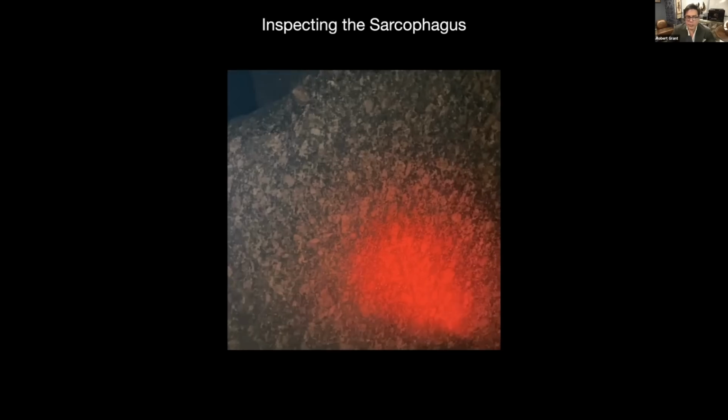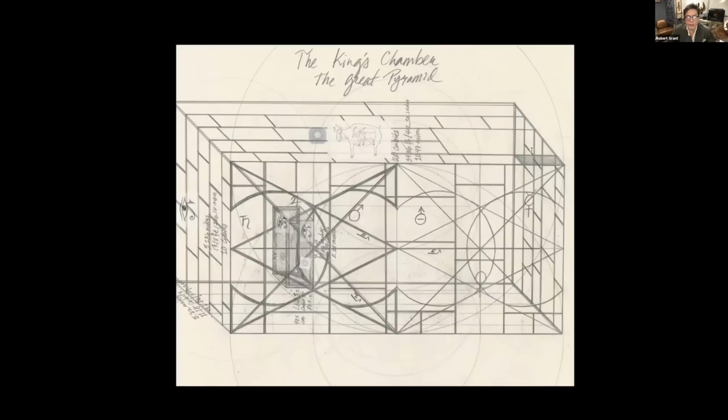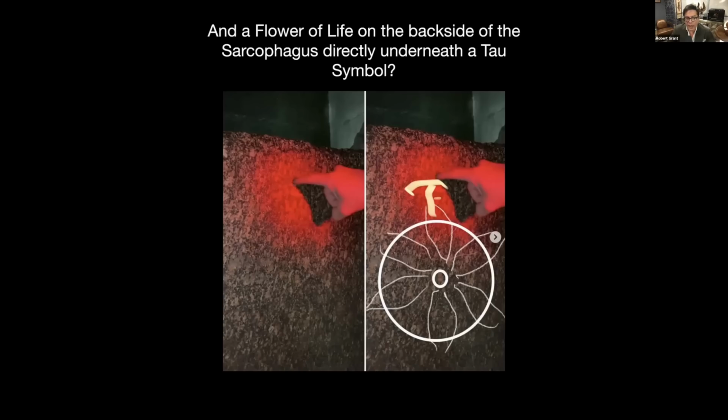And I'm going to skip through some of these because I want to show you, there's obviously a flower of life on the back side as well of the sarcophagus. You could see the ring of this matching. Here's the center of it. Here's each petal coming off of this, just like this on the side. You see the petal here as well, another petal here, another petal here, and it's hexagonal, and there's a letter T here as well. So basically, without going into this, I'll show this last.